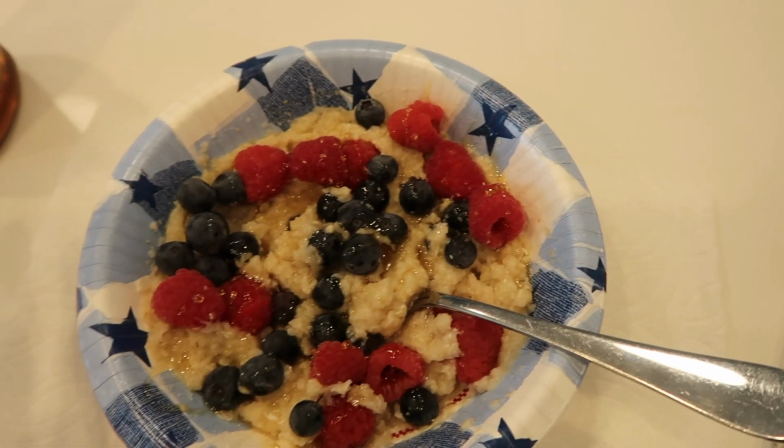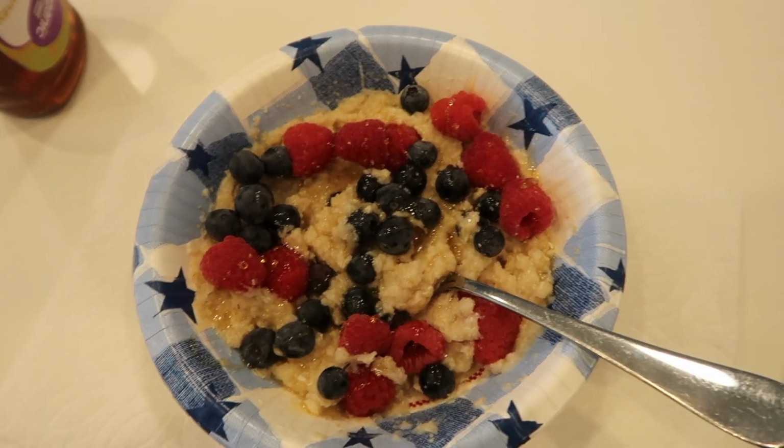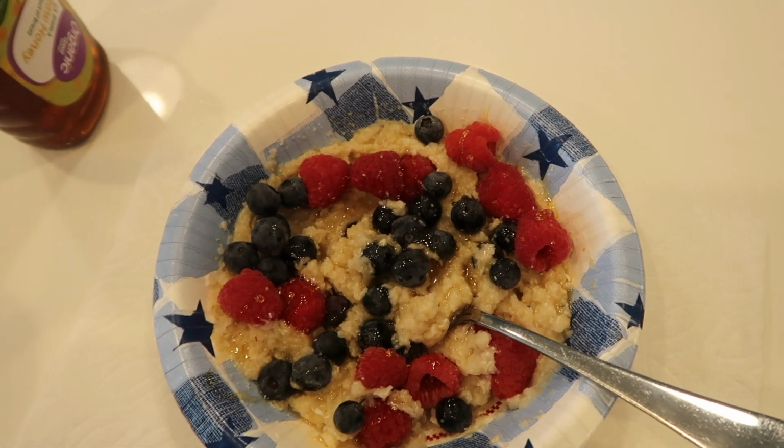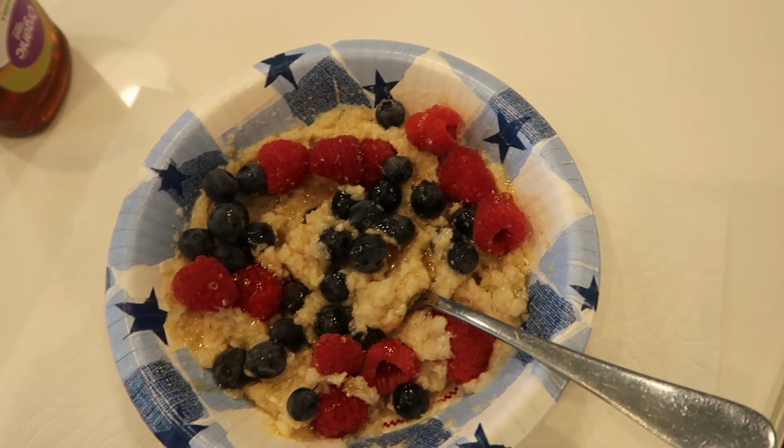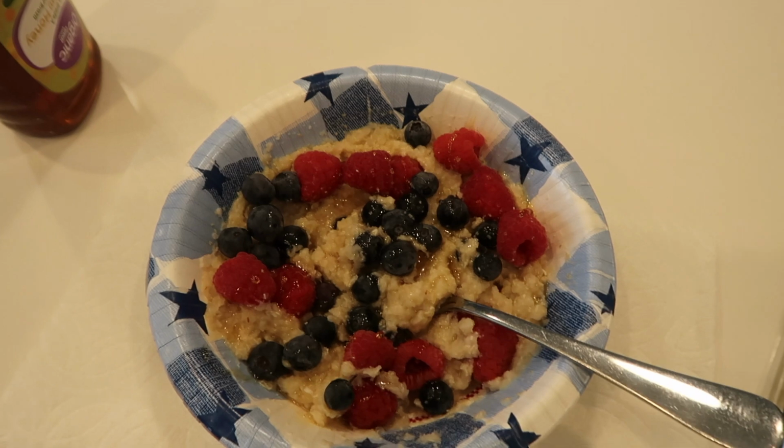So basically what we have is a porridge here. It's just quinoa flakes, similar to oatmeal, that I've mixed with coconut milk and heated up in the microwave. I do berries and honey to top it off, and it's pretty yummy.